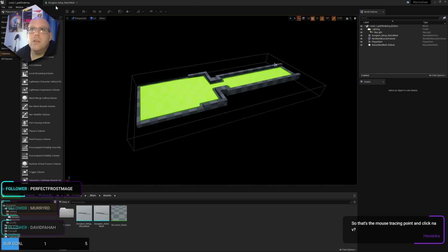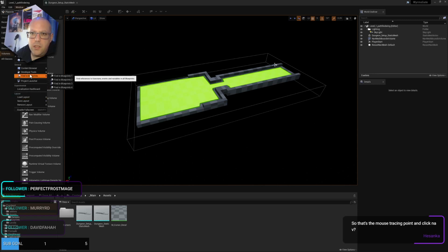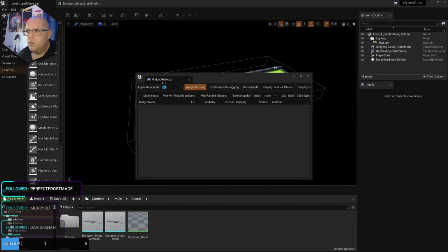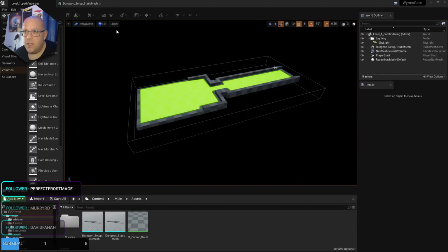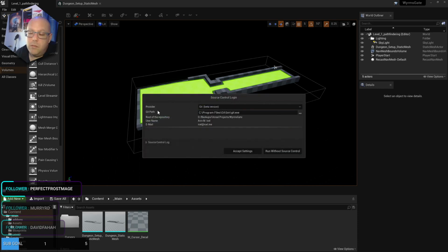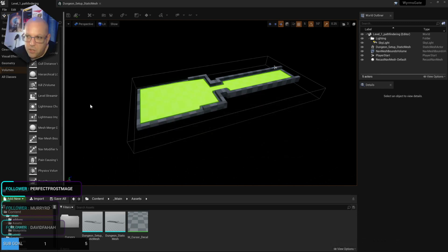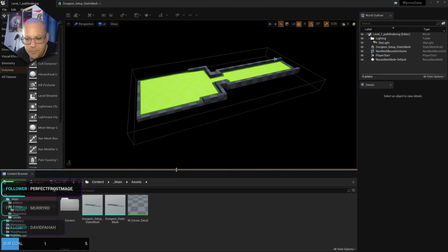And by the way, I forgot to increase the zoom level, so let's do that as well. 1.3. That's better. So if you don't know, Unreal has built-in source control. Git is a beta version technically, but as long as you have Git installed and you set up the repository beforehand, it's fine. And as you saw, I'm using GitHub Desktop, and it's very easy. You don't need any commands or anything.